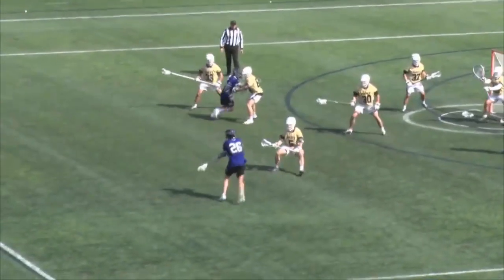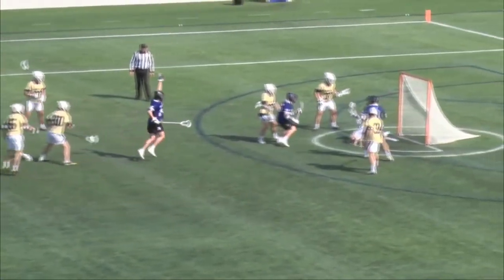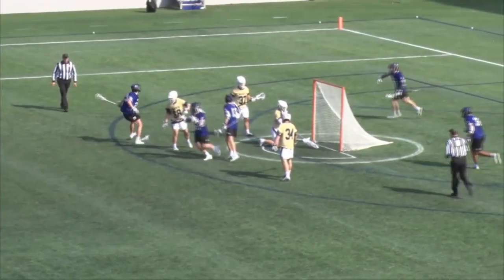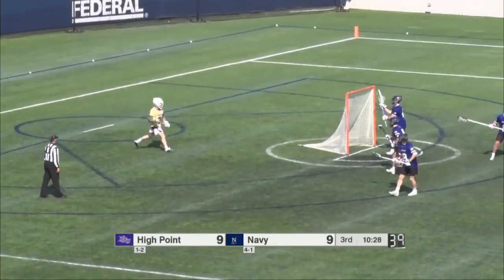On this play, dishes it up top, gets a fake, goes right by the short stick defender, puts it down low. Pat Ryan tried to go low too, but he was able to get the ball past, and we are now tied up. Up that midfield today.